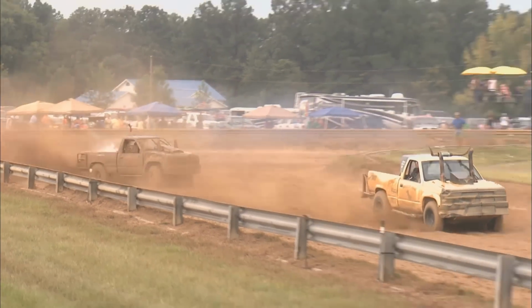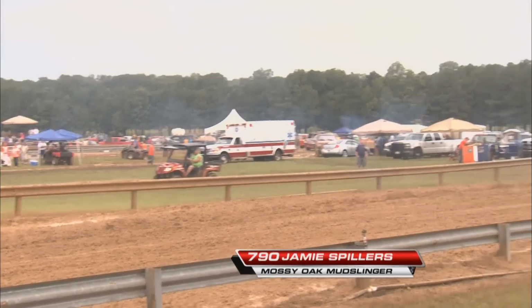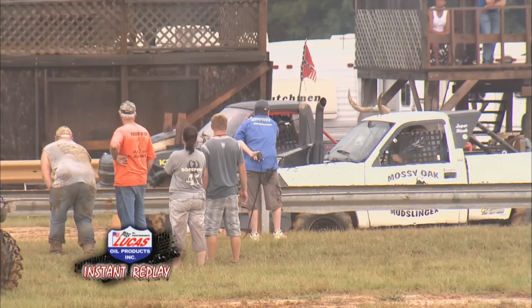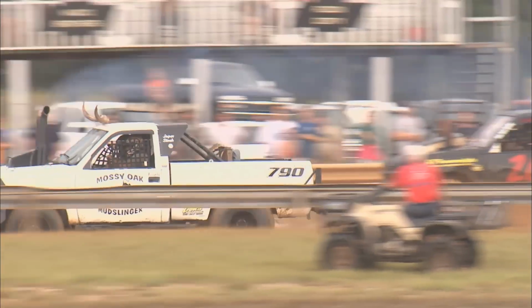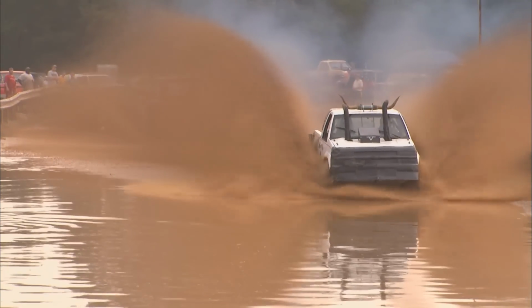And slinging some mud. The guy in the back is eating some roost, but take a look at the speed, man. Oh, don't think for a second these guys don't have some big-time steam under the hood. Yeah, there is some power under that Mossy Oak machine. I love the horns on the roof, by the way. I do, too. That's nice. No question about it there.